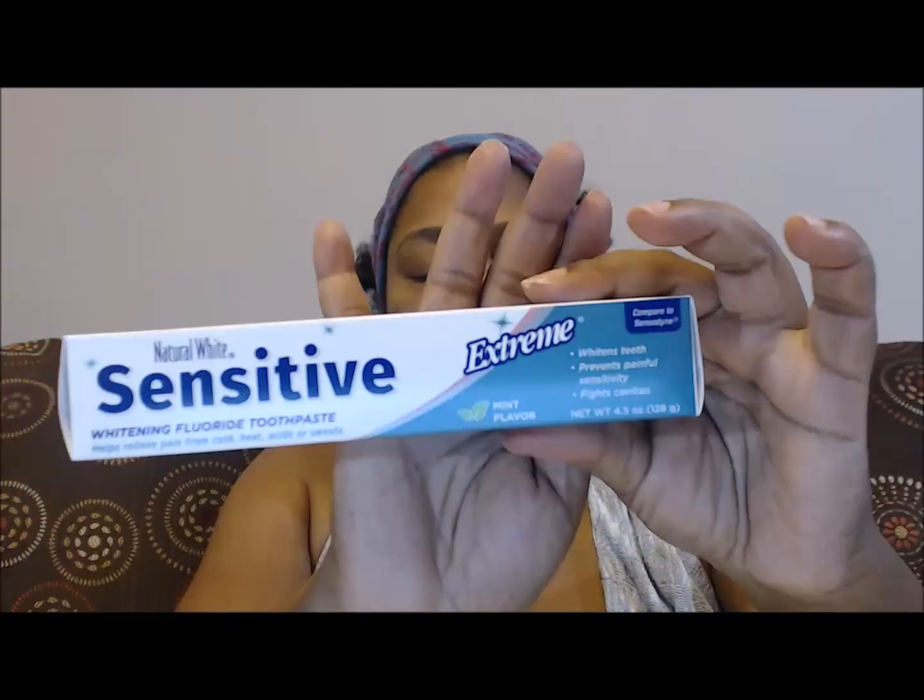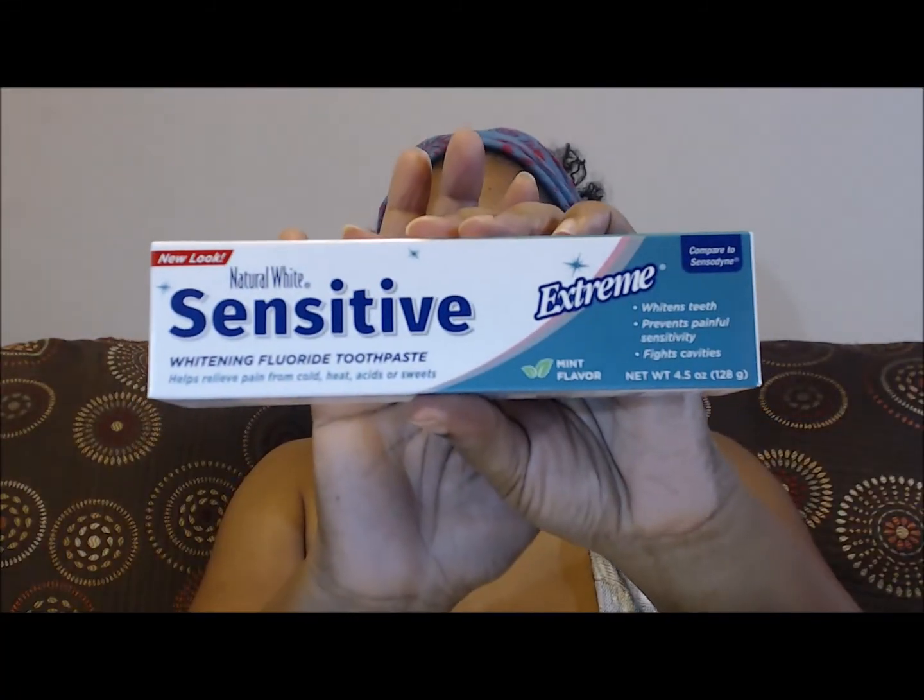I want my mom to try this because it is supposed to be compared to Sensodyne. And as a matter of fact, I was so happy to see it. Okay, made in the USA. Thank you, Lord. So it's supposed to reduce painful sensitivity. And it's by Natural White. Let's see if she likes it, and if she likes it, maybe she can save a little money on that Sensodyne.